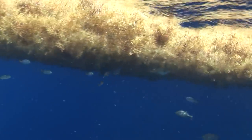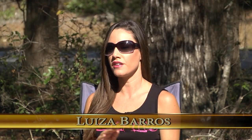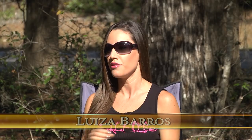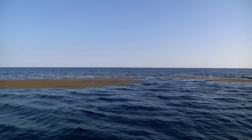So after catching a great variety of fish throughout the day, it was time to head back to the dock. And on the way back to the dock, we spotted a very healthy sargassum weed line, a very, very long one, and we decided to try for sailfish.